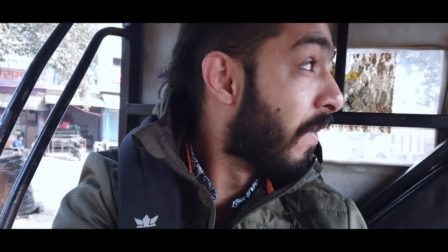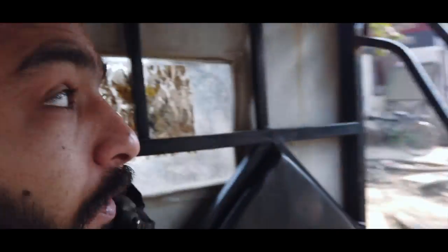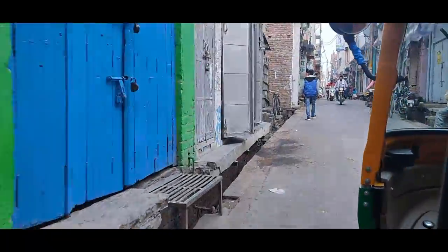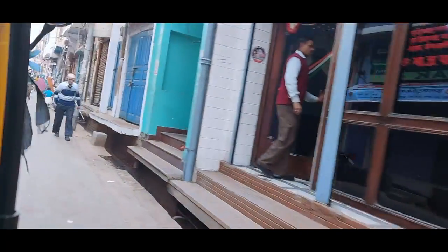Guys, here we are in the ancient city of Kannauj, and we are moving to the city side. So I've just taken a shared auto, waiting for other people to come. This is the main GT road. I'll show you. This is the main GT road circle, and from here there's a whole city. This way goes to the old city of Kannauj. Guys, we're at streets of Kannauj, and today's Tuesday, so the whole market is pretty much closed.